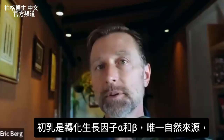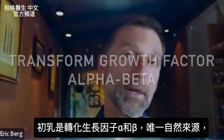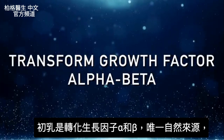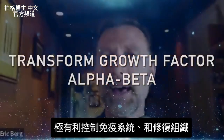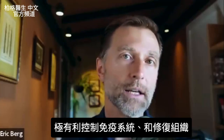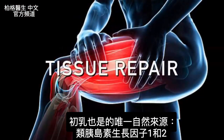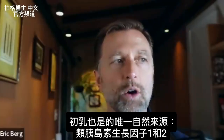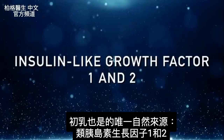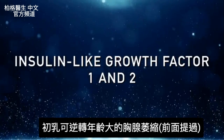In fact, colostrum provides the only natural source of something called transforming growth factor alpha and beta. Now, what is that? That is something that can greatly help regulate your immune system. And it's also good for tissue repair. Colostrum also provides the only natural source of insulin-like growth factor 1 and 2. Now, what is that? Well, that is that substance that I just referred to.